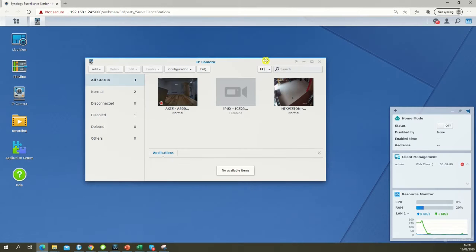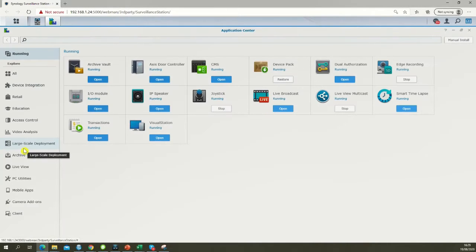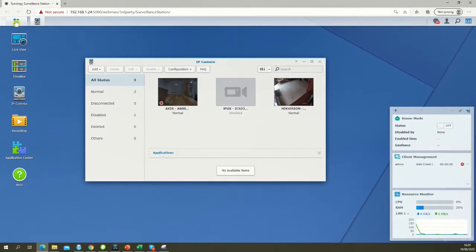Now, moving forwards, we are going to be looking at the actual CMS function. So before you enable start CMS, you need to make sure the plugin is installed in the application center. It's a bit like the package center in DSM, but it's in Savant Station. So make sure it's installed on every single host, on the host, the recording servers, and the failover servers, that it's enabled, and then you can start your setup.